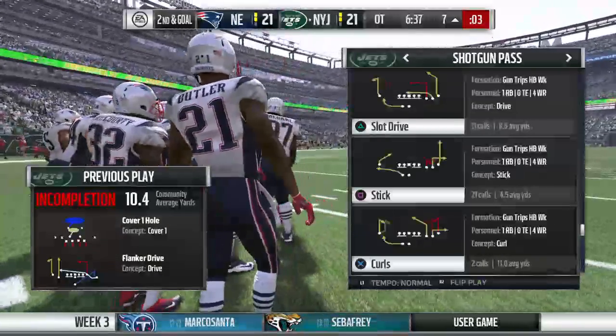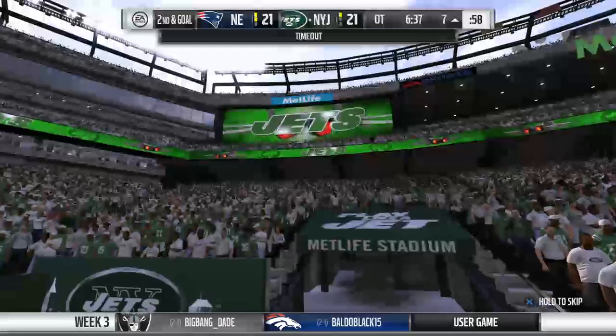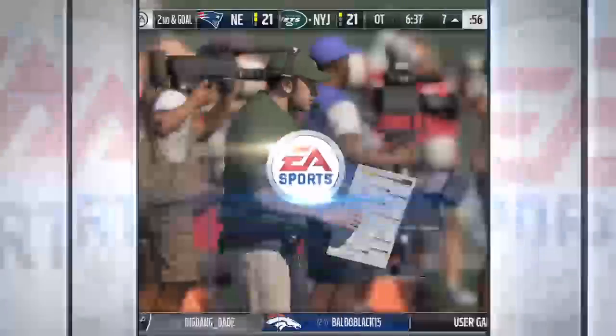They'll need to get the play off quickly. Now with the play clock down to 2, we're going to get a timeout here. They'll be left with just 1 remaining here at OT.